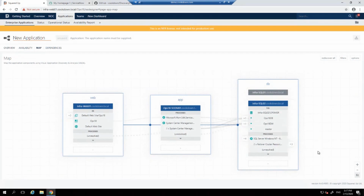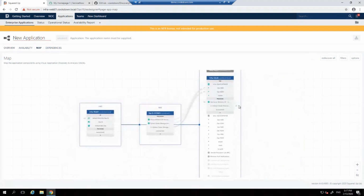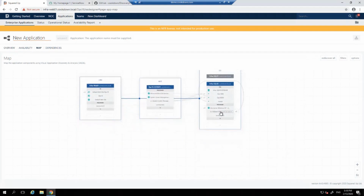And that's a key point here. So if I expand this list, there are quite a few more databases on this SQL instance than are being talked to. So we know these ones are being talked to and these aren't, presumably. Yeah, exactly. But you could add them in if you want to, but obviously they're not a part of that application.